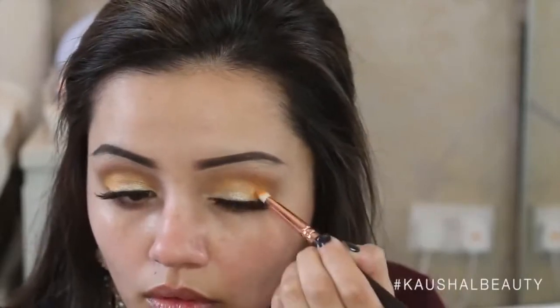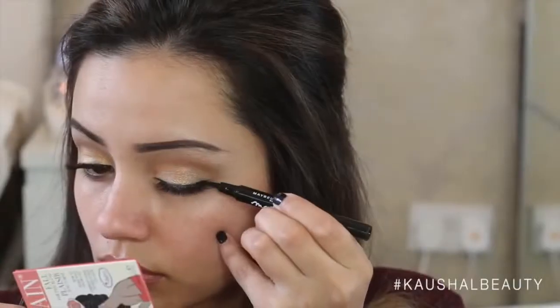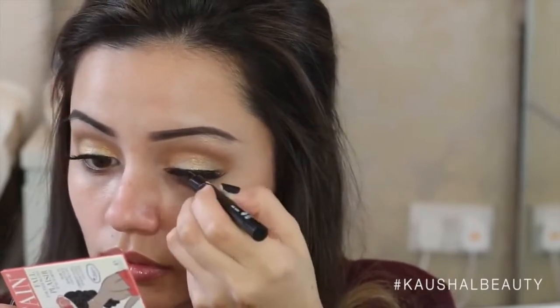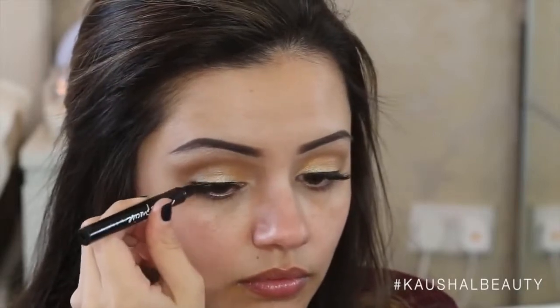So that all the colours were nicely blended. And I didn't want to add a wing eyeliner, but I did take my Maybelline Master Precise liquid liner and just lined my eyelashes ever so slightly, and this just made the eyelashes stand out even more. So it's not any kind of fancy wing or anything like that, but just a simple top liner.